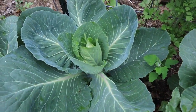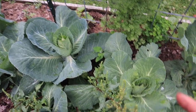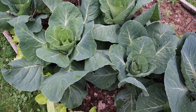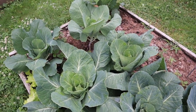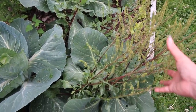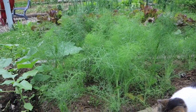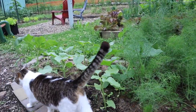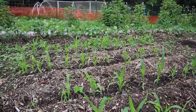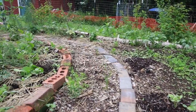Here are my heads of cabbage starting to form. It's so good. Yeah, Wakefield Jersey cabbage. It's a market variety of cabbage, so it's doing really well amongst the beet plant that's going to seed from last year. The fern and sunflower bed is really starting to get going. I've got corn and melons in here and potatoes. Just everything is growing so fast.